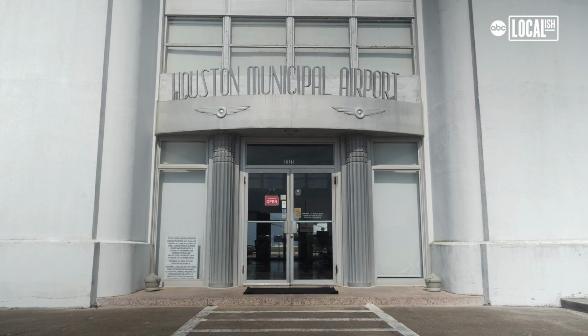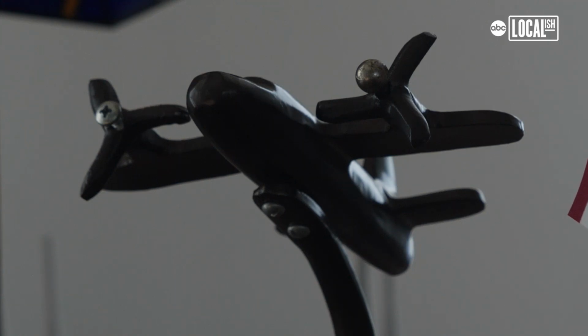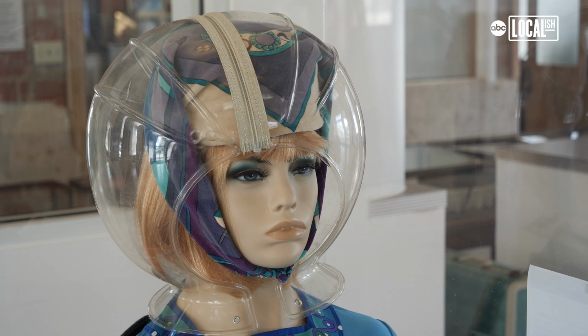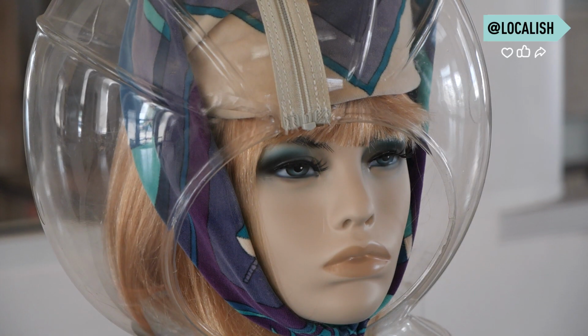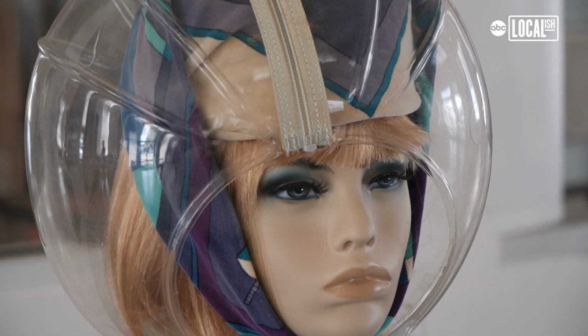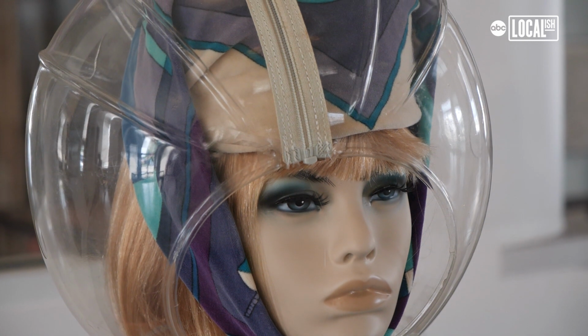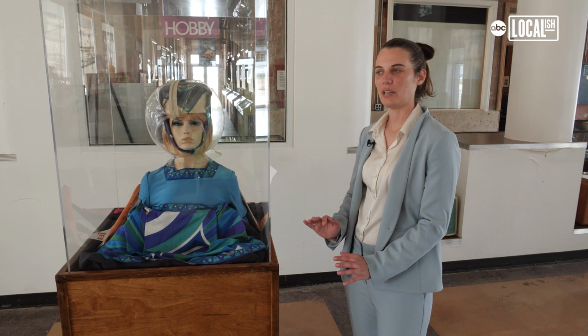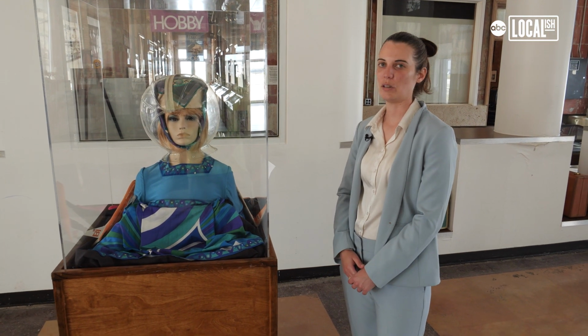When it opened in 1940, it was Houston Municipal Airport, and this is where people would come in to get on their planes. They used this to protect their hair while they were out on the ramp. So if it was windy or it was rainy, it would protect their hair, because in the 1960s they had the big poofy hairstyles. And so they wanted to be able to keep their hair just right and just in place. And so one way to do that was to wear this helmet. Did you bring that back?